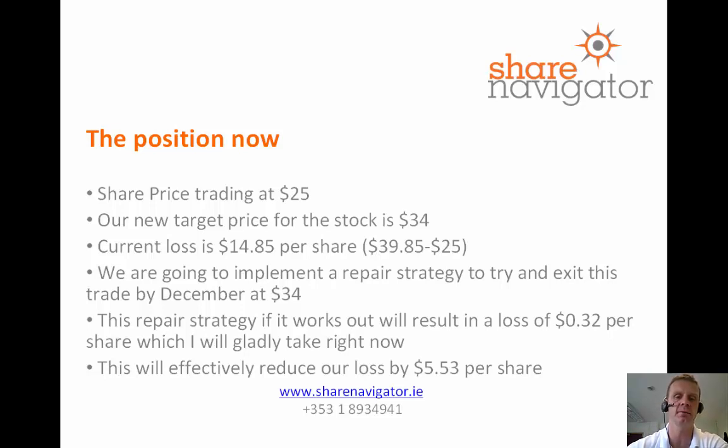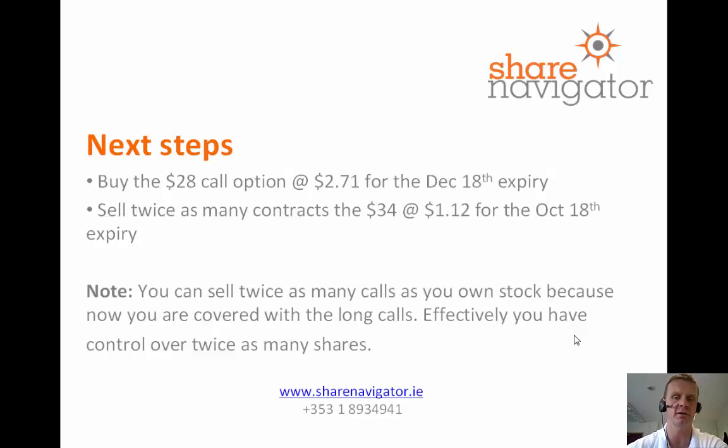So we need to implement this repair strategy to try and exit the stock at $34 by the end of the year. If we implement this and this repair strategy works out, we're actually going to escape this trade with a loss of just 32 cents per share. And that's something I would absolutely take right now if you were to hand it to me now. So we'll move on and show you what we're talking about.